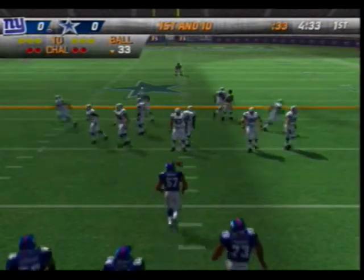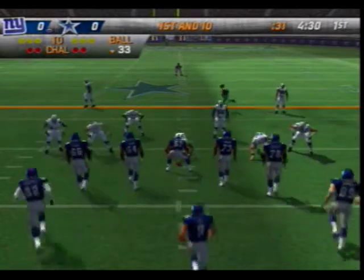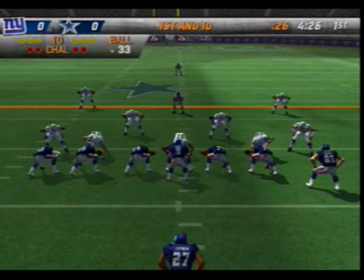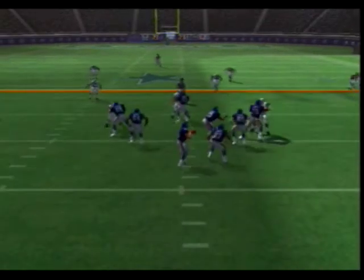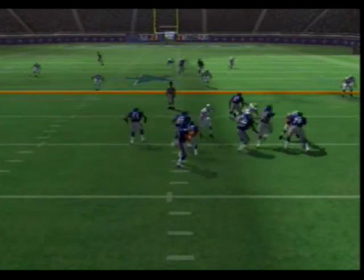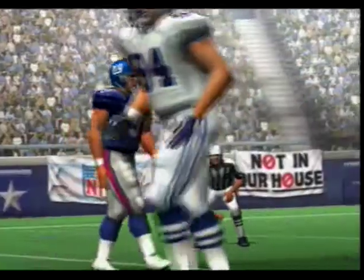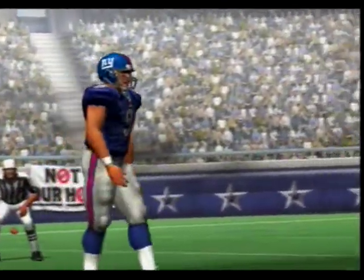Ball on their own 33. Ball on the 33-yard line. Watch your man. We gotta believe it. It's our day. Danny. Here we go. Pass play here on first down. Throwing. Incomplete pass. Great effort up front to put the pressure on.